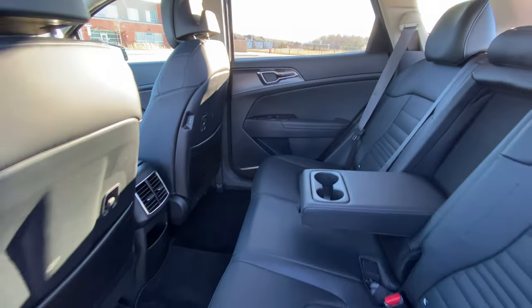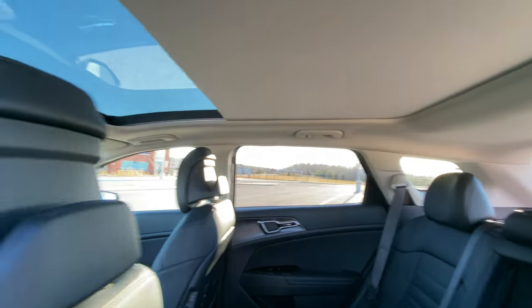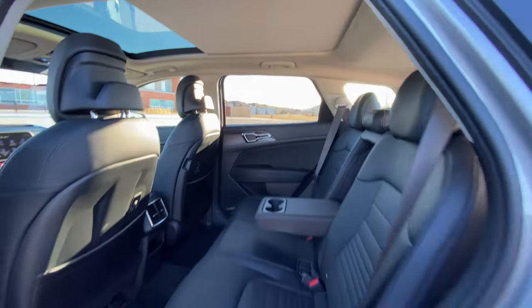But otherwise, just a very comfortable layout, very nice for four people, five in a pinch. And as I always say, it's got that big roof shade that I can slide back even more to give it a nice open, airy cabin.